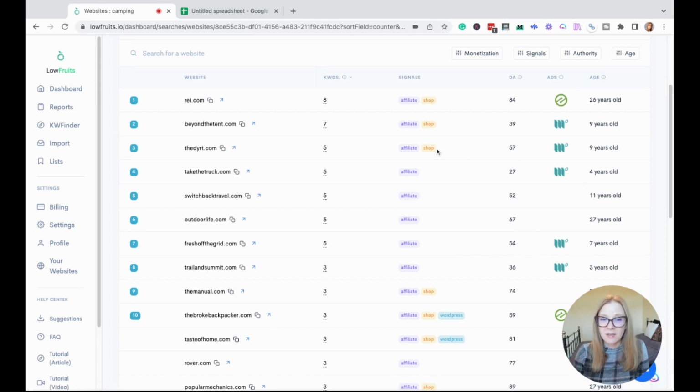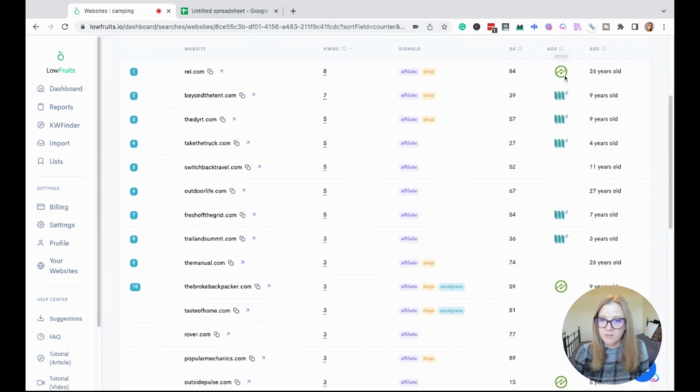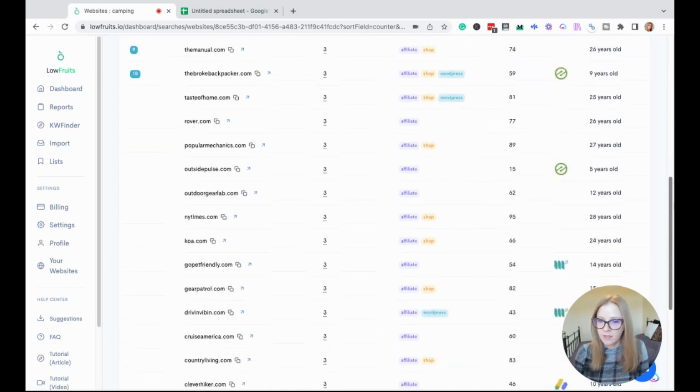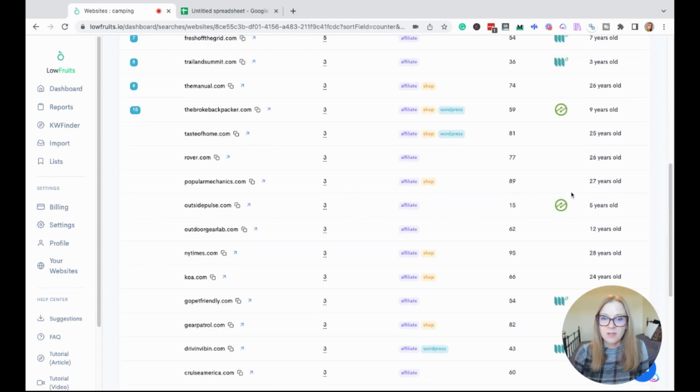We're not necessarily going to compete with shops because those are e-commerce stores and not blogs. And we can also see that a lot of these sites are monetized with ads. So this one's monetized with Ezoic. We've got a lot that are monetized with Mediavine. And we have one down here that's monetized with AdSense. And it's really encouraging when you can find blogs that have a low domain authority and see that they're monetized with ads. So that's it for Lowfruits.